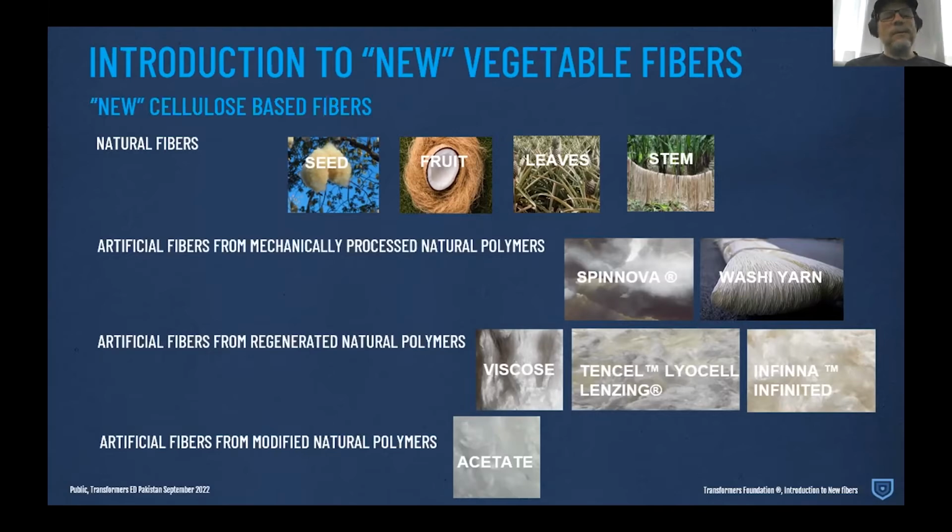Then, okay, we can go for regenerated natural fibers, polymers, and then we have the viscose mentioned. We have Tencel lyocell as an example from Lenzing, and then Infinna, that's again one example from a Finnish company called Infinited. And then, as already said, there are fibers like acetate, which is a modified cellulose. We are including functional groups into the cellulose molecule. Let's take a look at some of them.